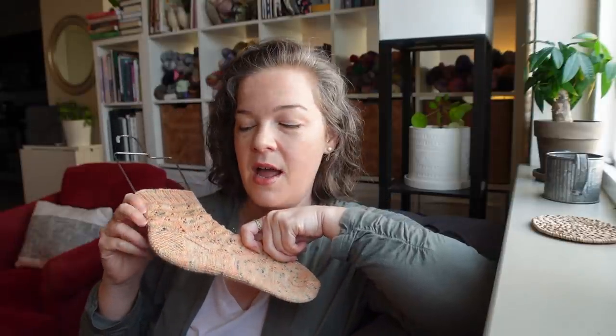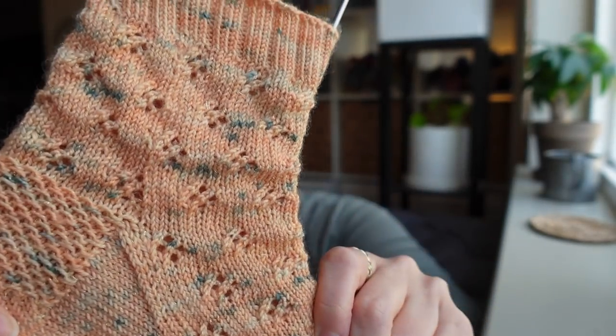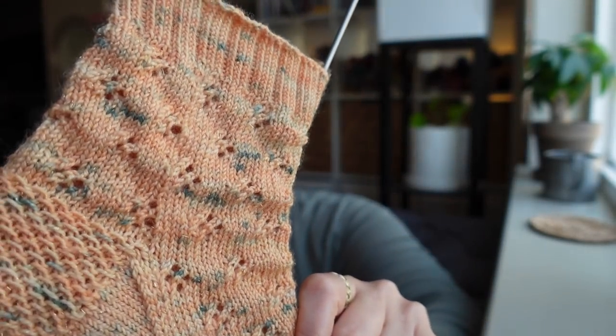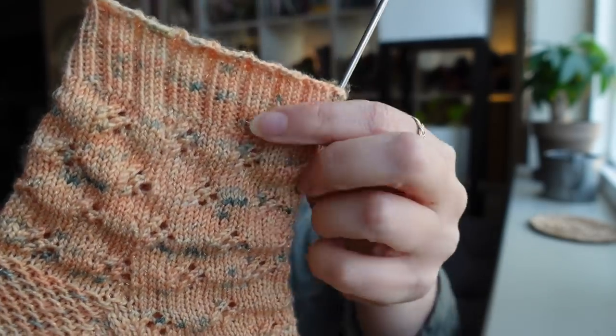Usually I use a 2.25 millimeter needle, but the pattern called for a 2.5, and that's because of doing the pattern work here, the wildflower part of the pattern. The knit togethers and yarn overs and all of that stuff.